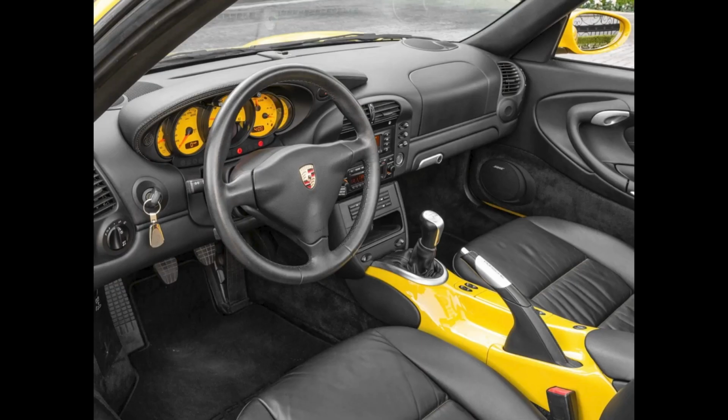Big bucks, but basically a new 996 and a car with yellow in the proper spot. No, not the gauges, not the console, on the outside.